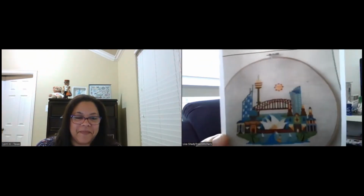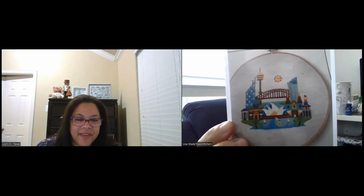Number five, summer break. Stitch on a project that reminds you of activities you do on vacations when you take summer break. Easy. I, of course, go surfing in Sydney Harbour. Very nice.